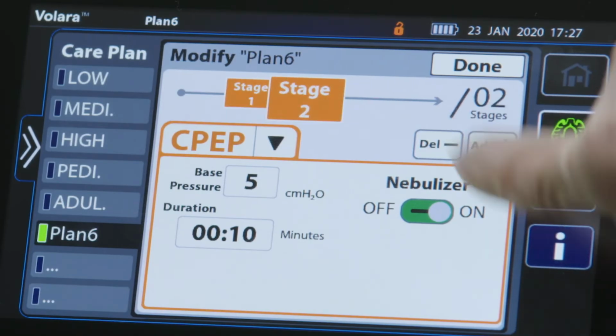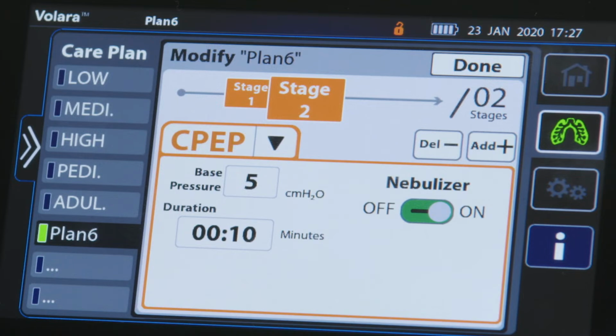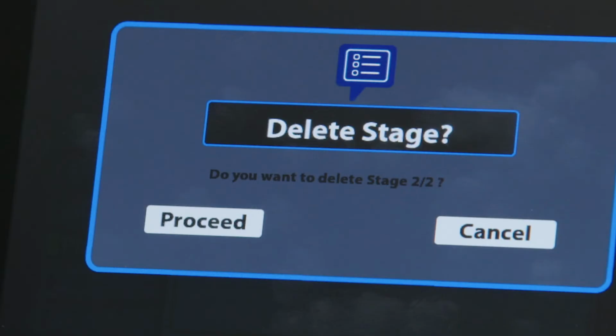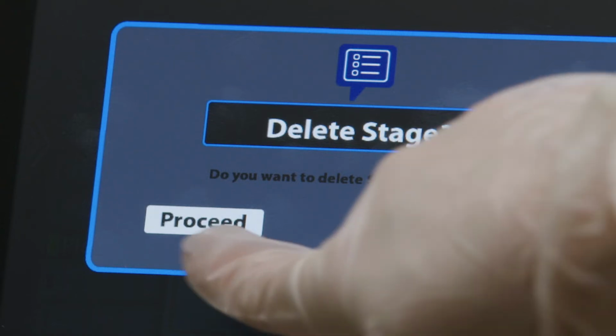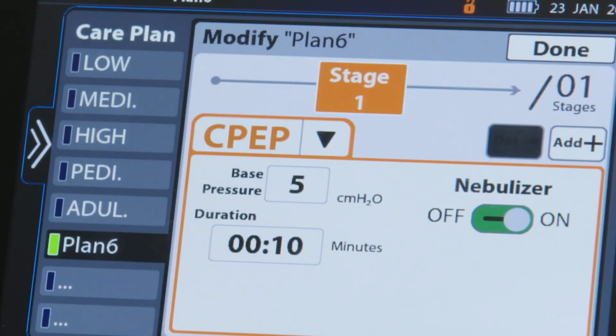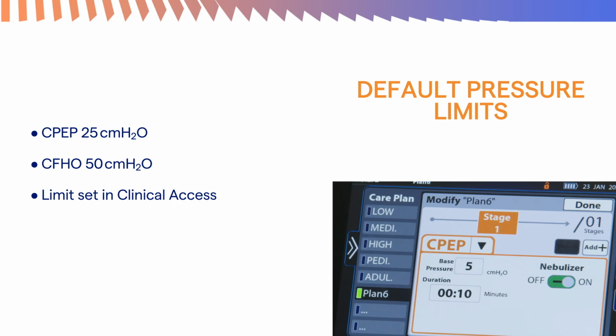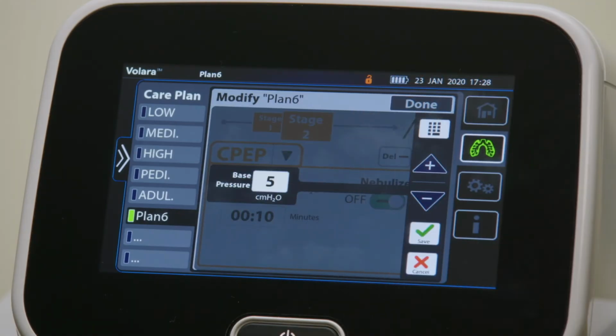Press Add Plus to add a new stage after the current stage, or press Delete to delete the current stage. When a confirmation message shows, select Proceed to continue or press Cancel. The default pressure limits for each new stage are CPAP, 25 centimeters of water, CHFO, 50 centimeters of water, or the limit set in clinical access, which can be programmed up to 70 centimeters of water, and NEB, 5 centimeters of water. Press the down arrow and select the preferred option.